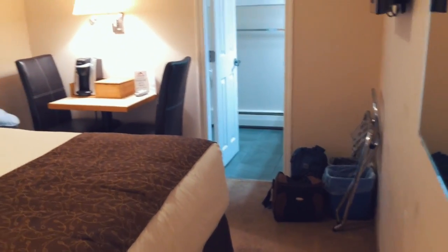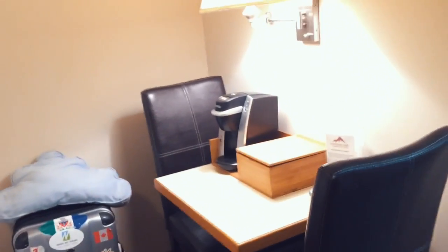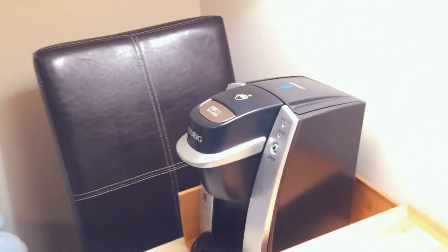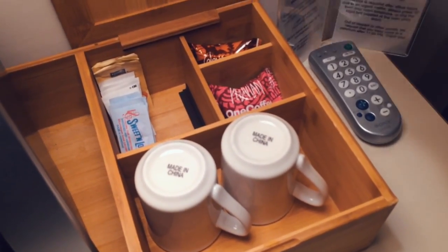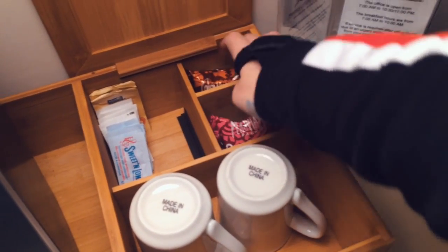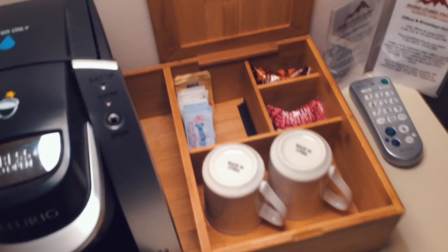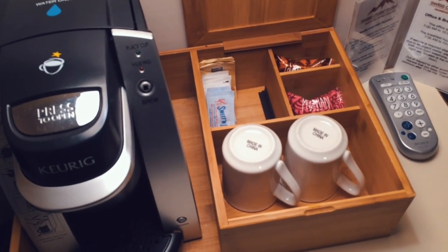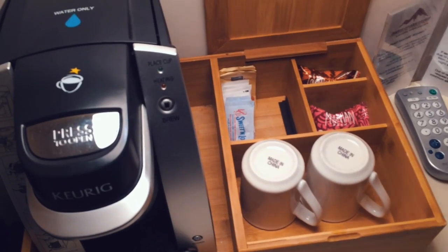There's the walls, there's our stuff. There's a wee table over here with a Keurig coffee machine. That's my suitcase. With tea and coffee making facilities. If you're a Bill Bailey fan, you'll know where that's from. It's actually just coffee making facilities because we're in Canada and so it's coffee, but they have tea if you ask at the front desk. They also have hot chocolate, I seem to remember.